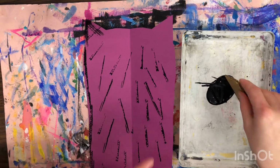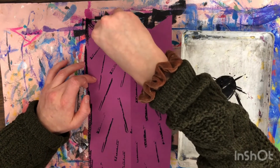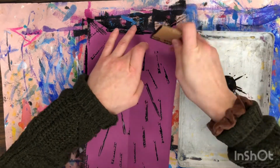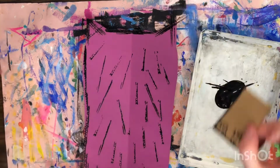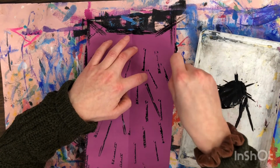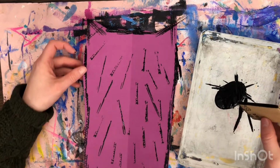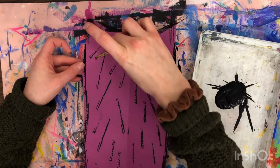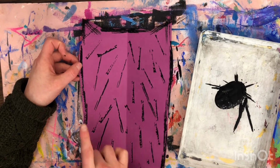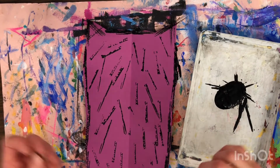Make sure that if you are stamping and using paint at home, that you have something underneath it to protect your area from getting messy. Here I have like a messy mat. That's okay if paint gets on it, but we want to make sure we don't get our table or our space all messy. So now my monster has some fur, and he's looking so cute so far.